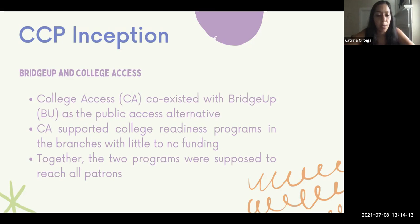This was a non-funded program that was driven by a group of dedicated YA librarians in neighborhood branches who wanted to provide college readiness programming and resources to the public at large. College access programs were usually built out of funds that the branches could provide to the YA librarians, or it was totally cost-free. Since there was no funding for college access, librarians tried to operate without needing any funds. Together, Bridge Up and College Access were meant to address the post-secondary readiness needs of any teens that walked through any of our branch doors.